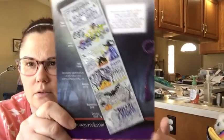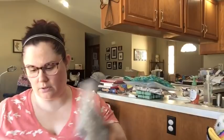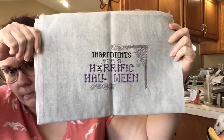This was the Stony Creek, the Free Patterns of the Month series. And I'm also stitching it on the Called For Fabric Vintage Stormy Night. This is the bell pull. And I actually already bought the bell pull too. The hanger, I don't know where it is. I'm using everything Called For on that. If I remember correctly, I had a good chunk of the first month done on that one. I'll have to pull this one back out.